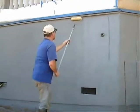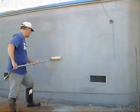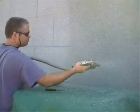To accomplish the finish the customer desired, the team started back rolling the Bold Granite as soon as it started to harden. Since the team added 12 ounces of water and the temperature was 80 degrees Fahrenheit and the relative humidity at 65%, the team started back rolling within 15 minutes of the spray application.